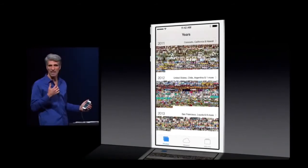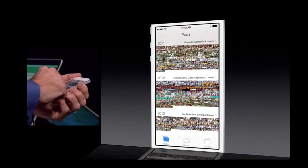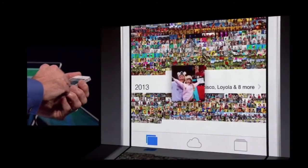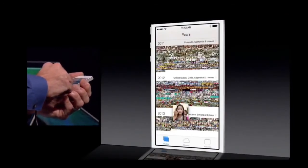And of course, we found we had the urge that we wanted to just tap in right from here. And so now, in fact, you can. You can just tap and scrub and find the photo you're looking for just like that. It's really just amazing. So I can just pick a photo here, whichever one I want.